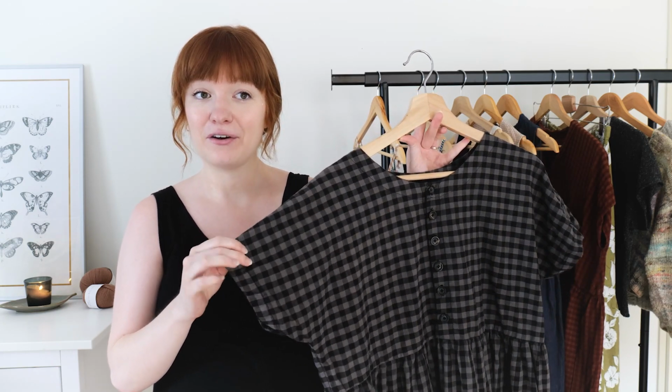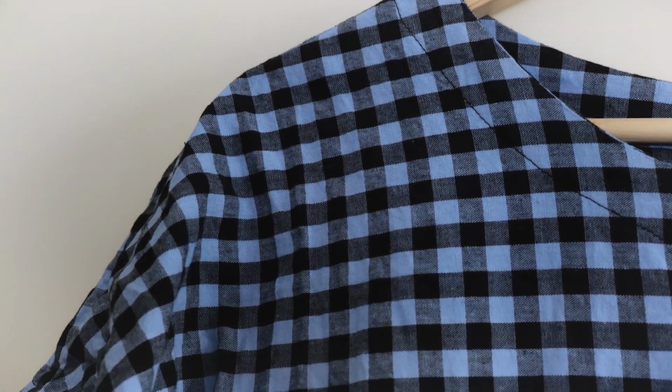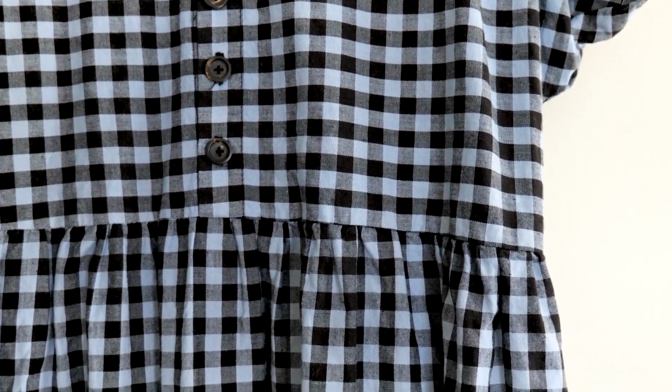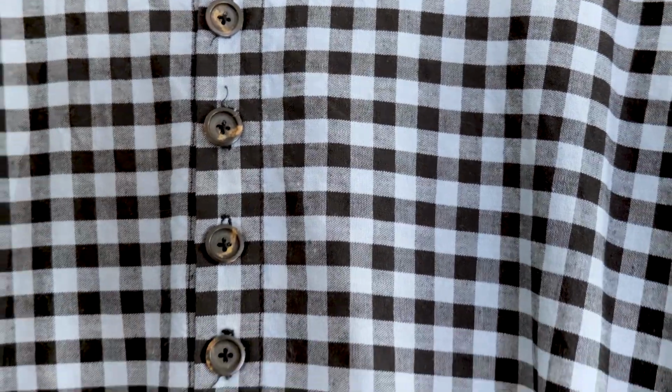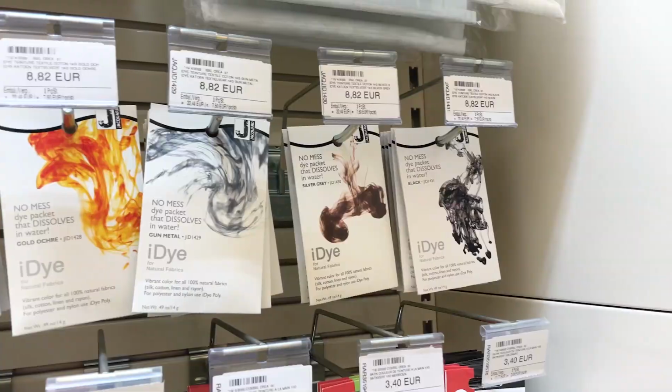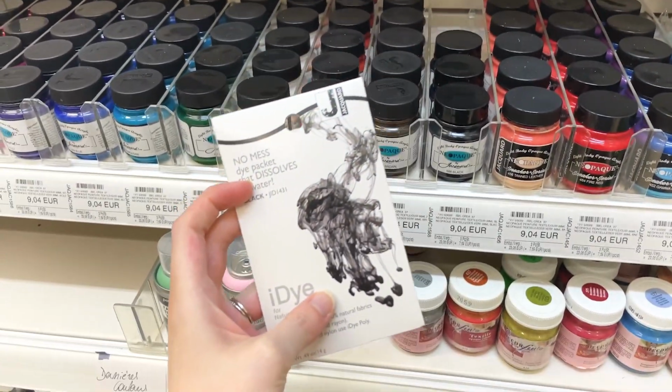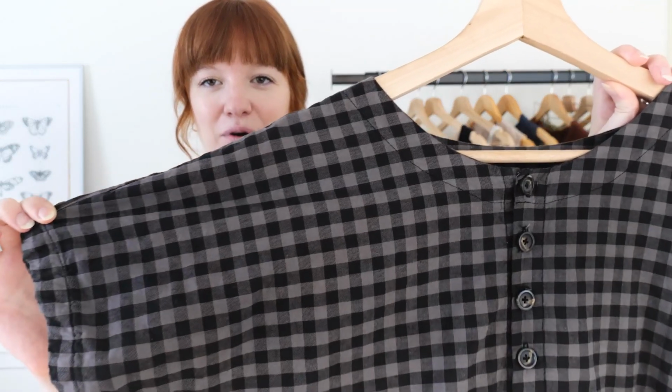Originally, this fabric was black and white. I threw it in the wash together with one of the dresses I had previously, and it dyed it blue. I did not like the blue and black look, and instead I wanted something a little bit darker. So I overdyed this again with black dye, and it actually turned into something a little bit more like purple.